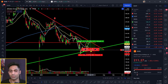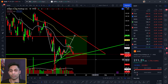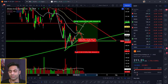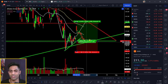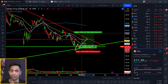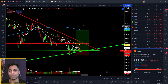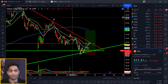So if you're an aggressive trader, I'd be more comfortable setting up a trade plan here with a tight stop loss underneath 200 or maybe even 203 to only risk about 3.5-4%, and for us to have a price target maybe back up to this resistance level, or even as high as 246, $250. That's going to be a jump of close to 19 or 20%. But fundamentally, I think it's going to take some time for us to really see some momentum pick up for Alibaba.